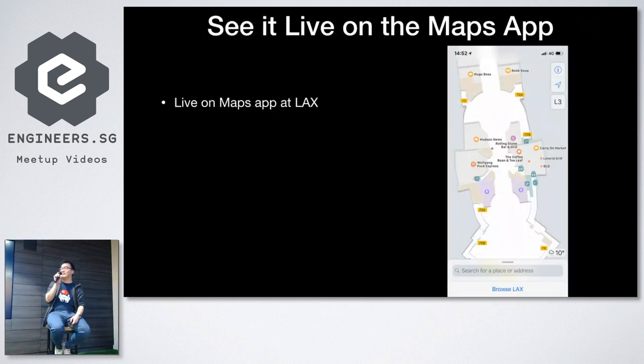So if you want to see a live version, there are already certain sites that have been mapped and enabled with indoor positioning. So one example is the Los Angeles airport. If you are ever dropping by the airport and you're at one of the terminals, if you open your Maps app, the Apple Maps app, you will see that your position now is hyper accurate. It will be in the indoor positioning. Accuracy is up to about 2 to 5 meters, depending on interferences and such. But you will actually be able to navigate through the map.